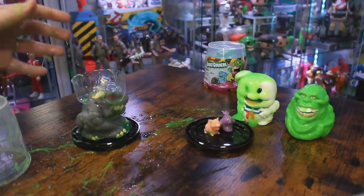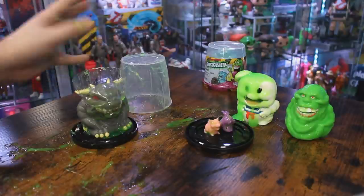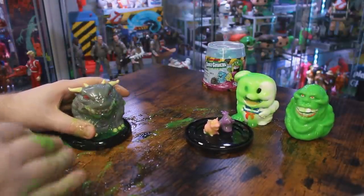Quick safety tip, kids: do not consume any of the slime. It's for play. It's not for eating. This is not eating slime. All right, so let's take the plastic off the Terror Dog here.